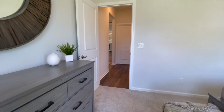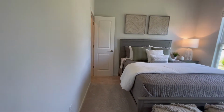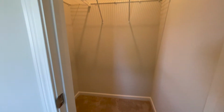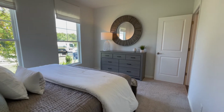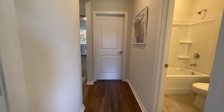As far as the amenities go, Pulte Homes has made sure that Carter's Station has the communal swimming pool. You're extremely close to the walking trails. You're only 39 miles away from downtown Nashville, so you can quickly get out of the city life and get right back into it, right? On top of that, you've got the community fire pits, and you're also very close to some amazing shopping, dining, and entertainment.